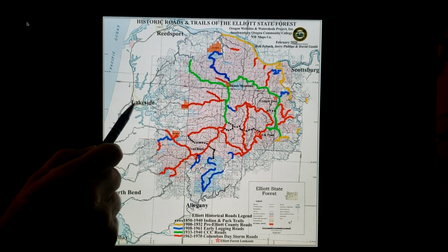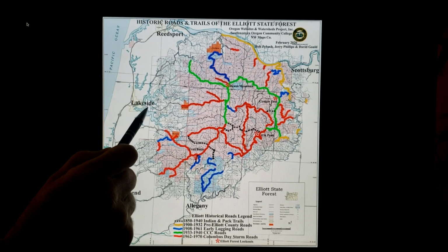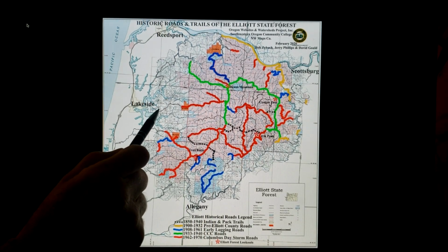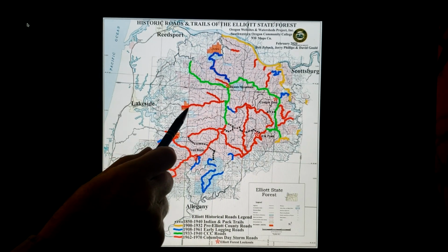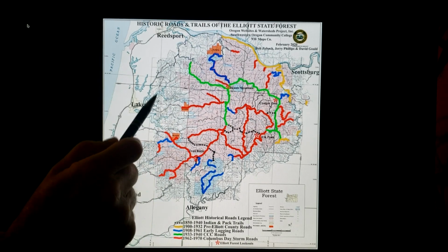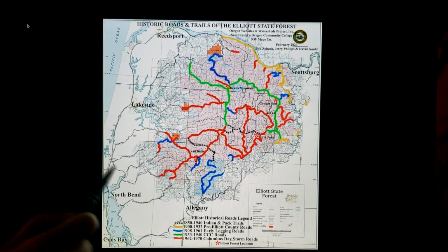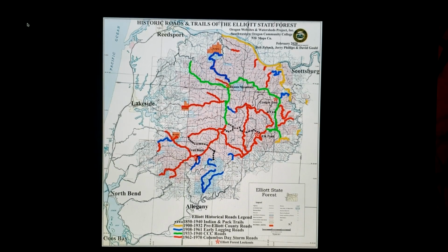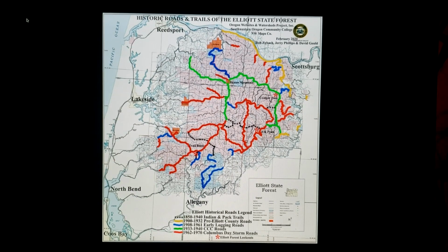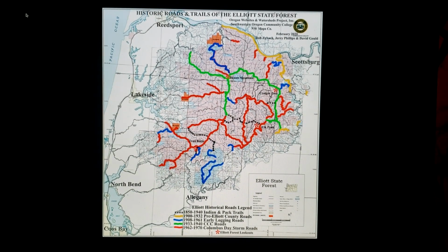The second place we'll be going will be from Lakeside. There is the North Lake Road that connects up to the Benson Ridge Road, and we'll follow that, go through private property with a no trespassing sign, and touch into the Elliott. So this stretch of road here and this stretch of road here are roads that David has been maintaining almost single-handedly for many years, and that's what we will be looking at today.